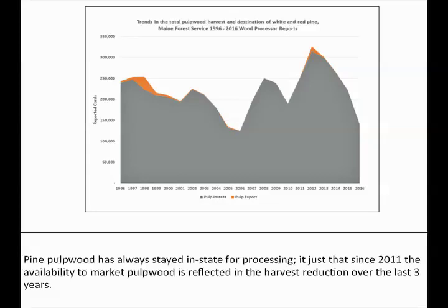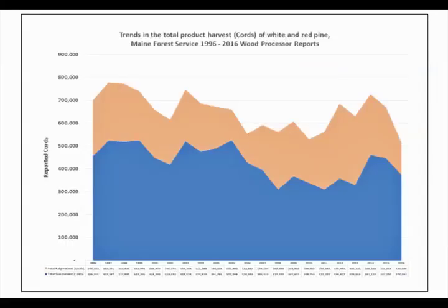Minor decline compared to this decline in pulpwood over the last 4 years from 2012. Because the pine pulpwood has little value, it's a hard time selling it out of state. So most of what we have is all produced in state. And we see the loss of those markets over this last 4-year period. Is there potential for more manufacturing of white pine? Yes.